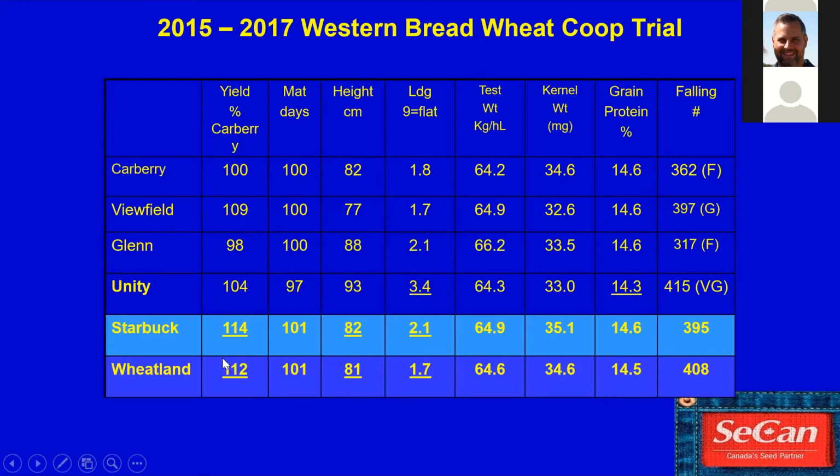You can see even in the registration trials with slightly lower yield than Starbuck, about 12% better than Carberry. Height, it was just a centimeter shorter than Starbuck, very close to Carberry, but a very good lodging rating. The lower the number, the better again, and you can see that it's lower than Carberry. So Carberry is kind of one of our checks. Viewfield's probably our strongest strawed hard red spring, and you can see it's very similar to Viewfield, but with better yield. And so overall, a good high falling number over here too, and good protein.